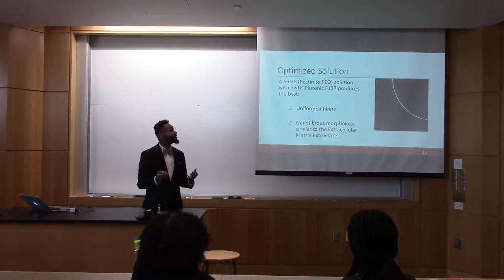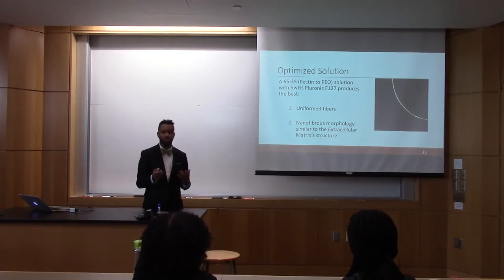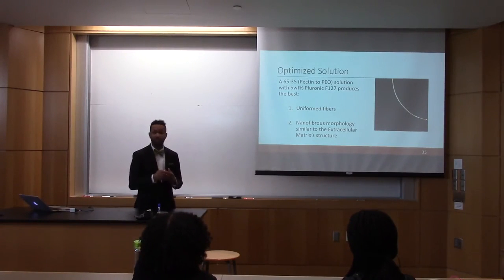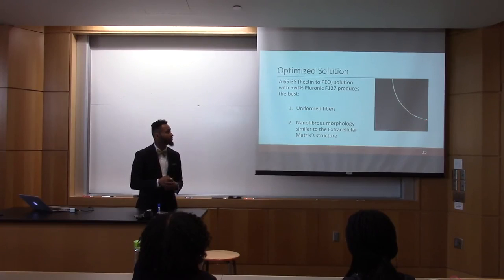We then believe that the optimized solution is a 65 to 35 pectin to PEO solution with a 5% by weight pluronic F127, mainly because it, again, produced uniform fibers and a nanofibrous structure similar to the extracellular matrix. As you see in this image, here's another glimpse of a fiber created by the solution.